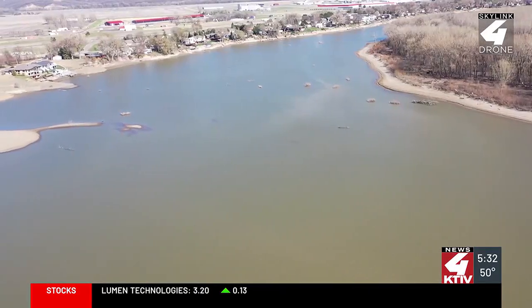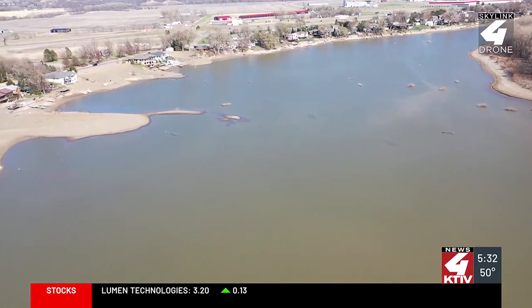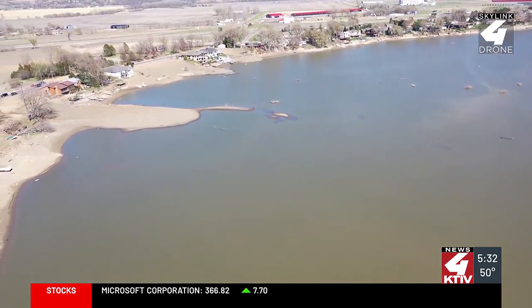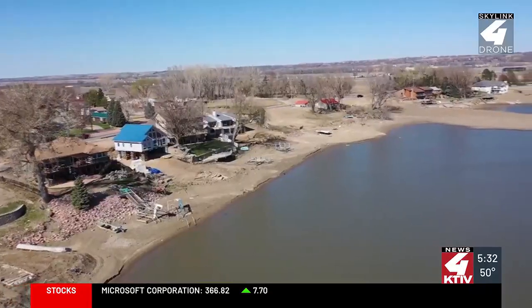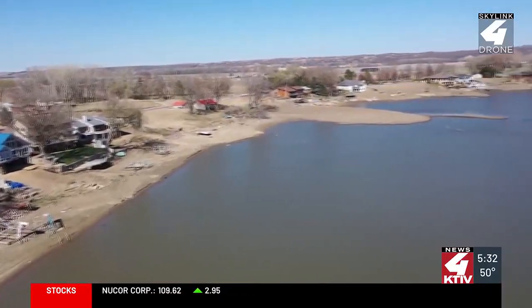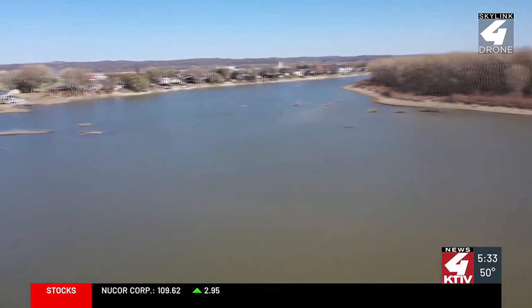Dead trees are everywhere, sticking high out of the water. The floodwaters' path evident in the lake. That's the tree that's got two big hunks of wood in it. Hunks of house. That's ground zero. That little area with no trees is ground zero.